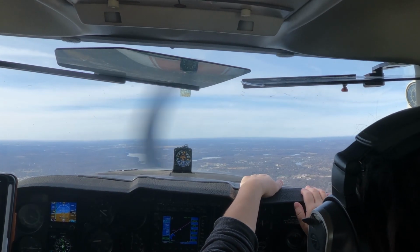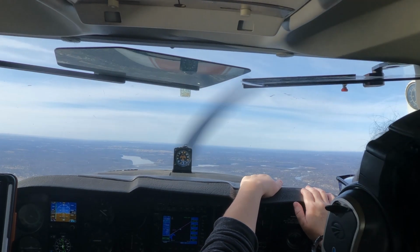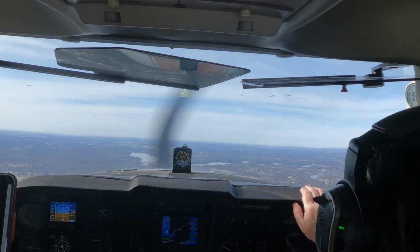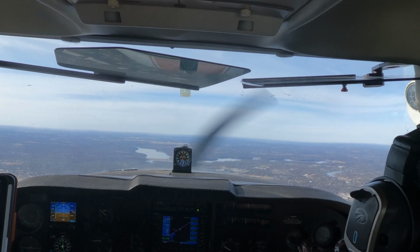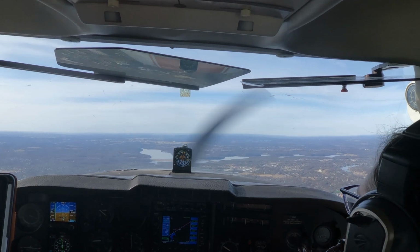Lee Summit traffic, Archer 225 Kilo is on a left downwind for runway 18. Lee Summit traffic. Big Cessna 27300, left base for 17, Rankin. Traffic in the pattern at Lee Summit, are you going to be a touch and go or a full stop taxi back? Be a touch and go, 5 Kilo. Roger, thanks.